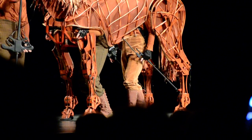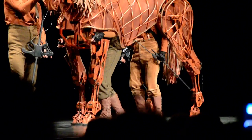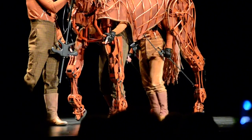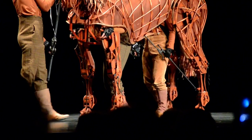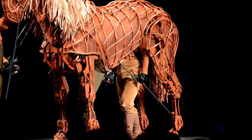The front legs puppeteer has a technical task. He's got to show his weight. He's not bearing any weight on those front legs at all. It's all going through him. So every time he puts a hoof on the floor, he's got to show us that the weight is going through that leg into the body.